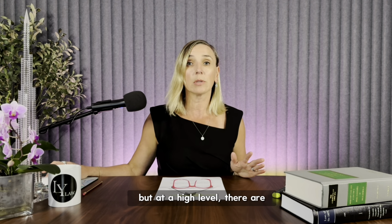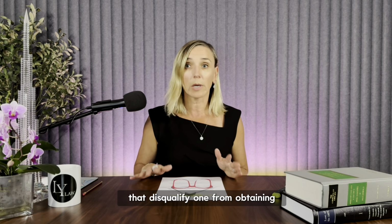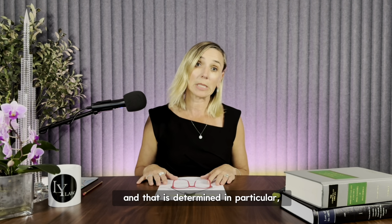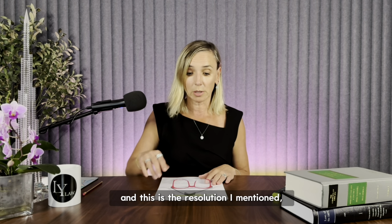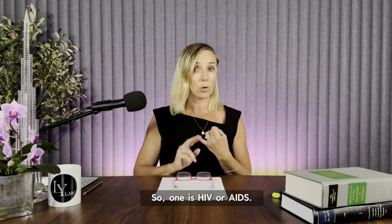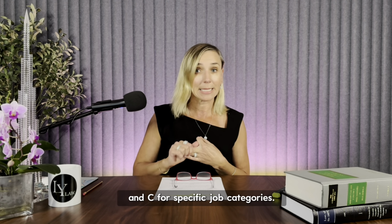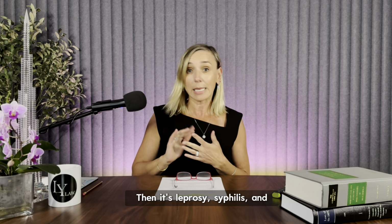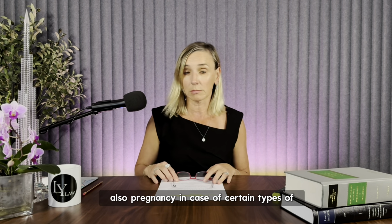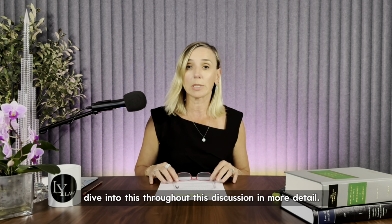But at a high level, there are certain medical conditions that disqualify one from obtaining a residence visa in the UAE. That is set out in Article 2 of the resolution I mentioned, and it outlines several conditions. One is HIV or AIDS. Two is tuberculosis or TB. Three is hepatitis B and C for specific job categories. Then it's leprosy, syphilis, and also pregnancy in the case of certain types of employees. We'll dive into this in more detail throughout this discussion.